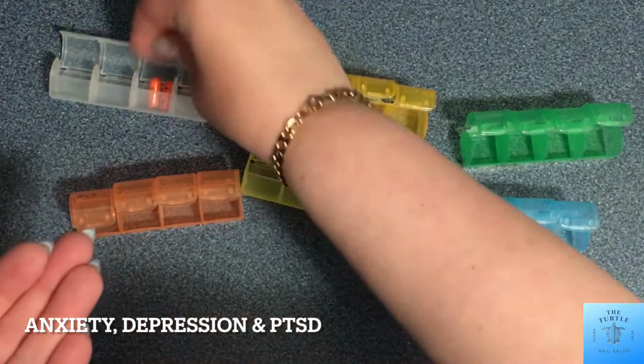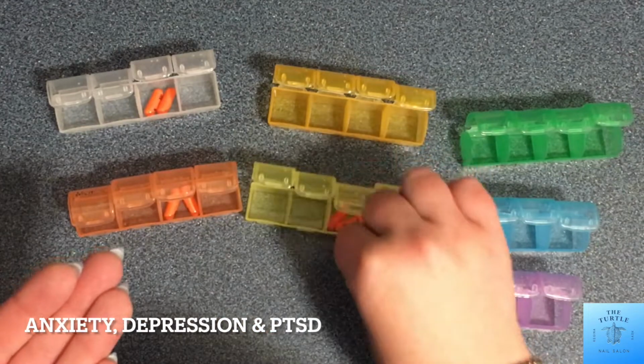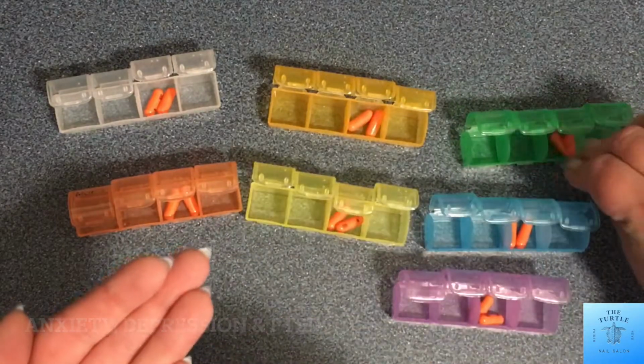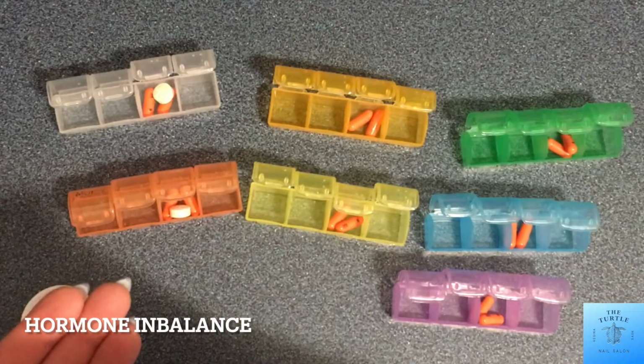So this first medication that I'm putting in is for my anxiety, depression, and PTSD. I'm not going to name any of the medications just because I don't know if that's actually allowed with the YouTube regulations or standards. So I'll just describe them for you. And then this one is for a hormone imbalance.